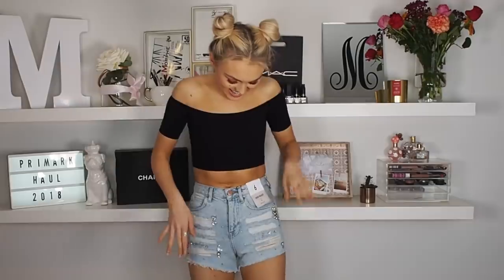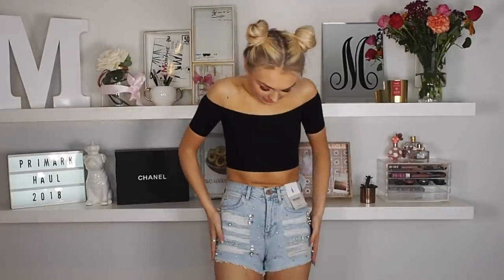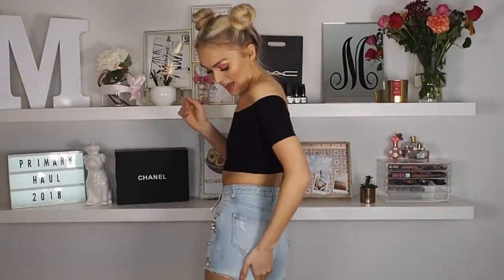Ta-da! Here is the first pair of denim shorts. Oh, that's a spoiler alert that there's another one coming. But I just think these fit really nicely. They are quite tight on me, and as I said, they are a 6. But that's fine, I don't really mind. I just love them. They look so classy, and they look like something you'd see at Topshop. All I need now is Primark to bring out a matching denim jacket with crystals on it. They actually may have had that in store. Did I walk past that? I don't know. But yeah, also my bum isn't too out, which is great. There's not loads of my butt out, which I appreciate.